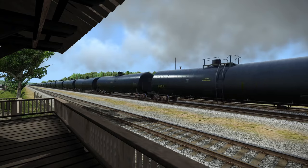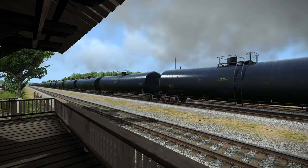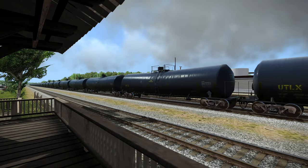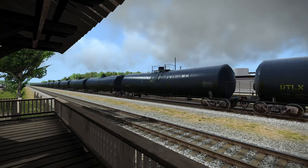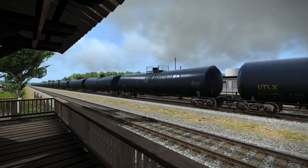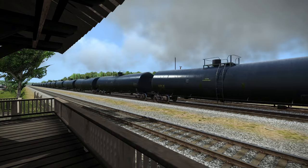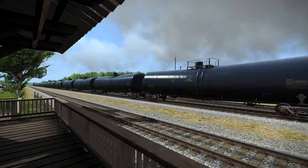Going to assume there's an EMD on the back. We need some M2s, man. We desperately need some Dash 9s, even though they're all in the process of getting rebuilt for the most part at Juniata, of all places. But we need some M2s. M2s is the current helper fleet.